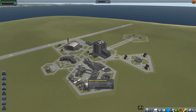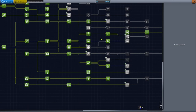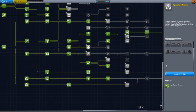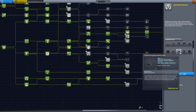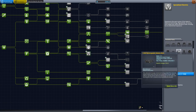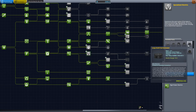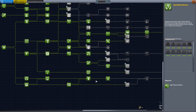So, what we're going to need to do is, actually, first thing I need to do is unlock some new battery tech because I determined that I needed it. So we'll go ahead and grab that first. And that is going to be here, Specialized Electrics, primarily because it's going to get us the 2.5 meter diameter battery banks. So we'll go ahead and research that. We'll grab that.